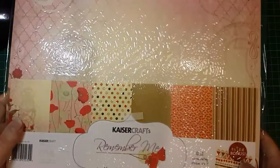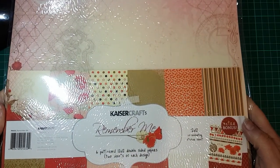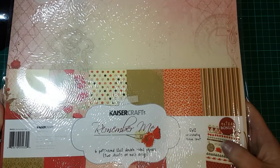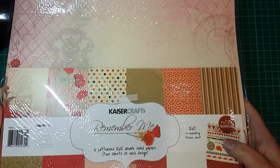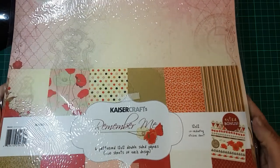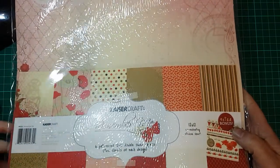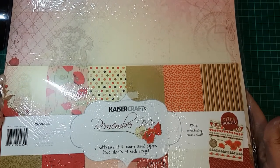I also purchased a 12x12 paper pack, which is called Remember Me. It's also got a sticker sheet and six 12x12 double-sided papers in the pack. Basically, the sheets down here is what's actually in the pack. Very nice. It's also not available anymore.